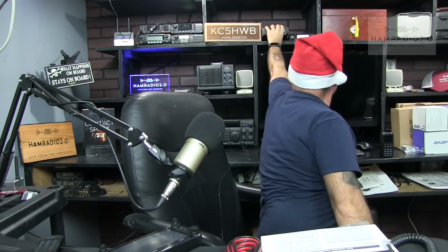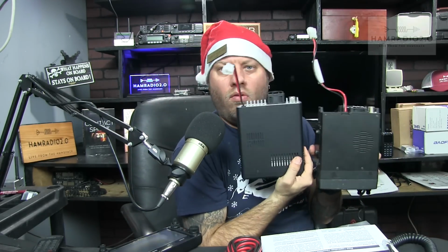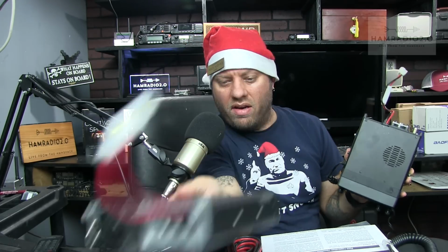This is about the size of my, not IC71, V71A Kenwood, right here, and it is about the same size, length and width wise. Now, the Icom's a little bit bigger because this includes the face of the radio. So the Icom's a bit bigger without the face. The radio body itself is about the same size as a Kenwood V71A with the face on it. But the Icom has full output 50 watts on both VHF and UHF. So that's an added bonus for sure.